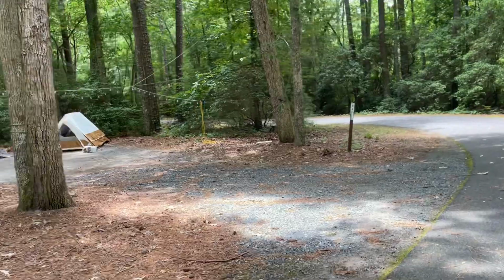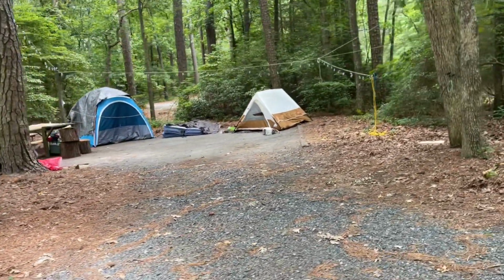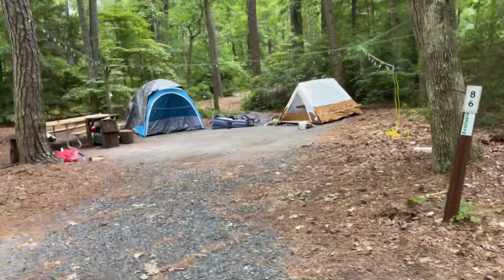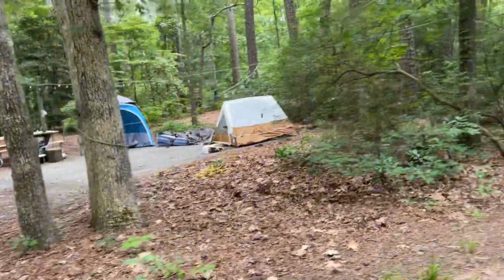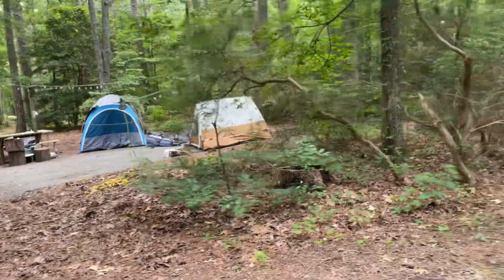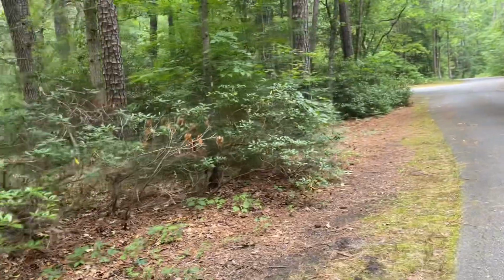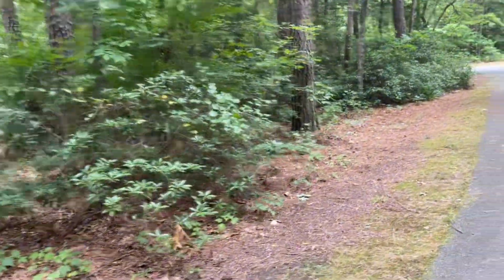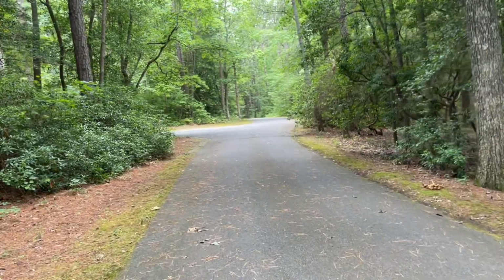This is site 86, and it's pretty level all the way through. As you can see, there are a couple of tents in there. Some of the other loops have a little bit more spacious sites, and so they can be a little better for that. I'm going to end this video here because this road just takes me back out to the main road.